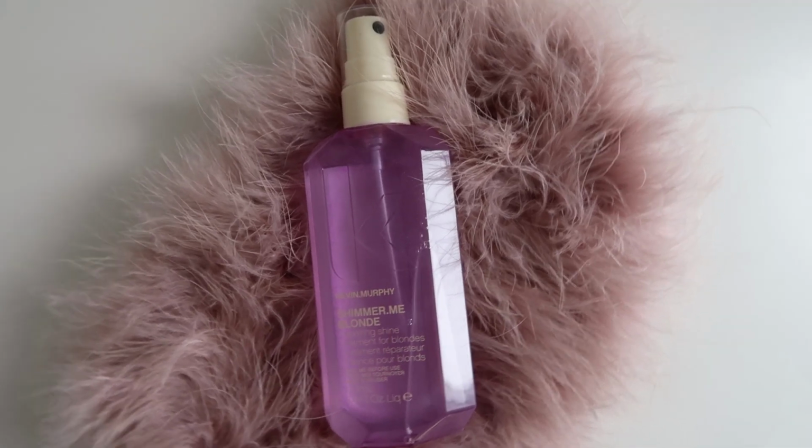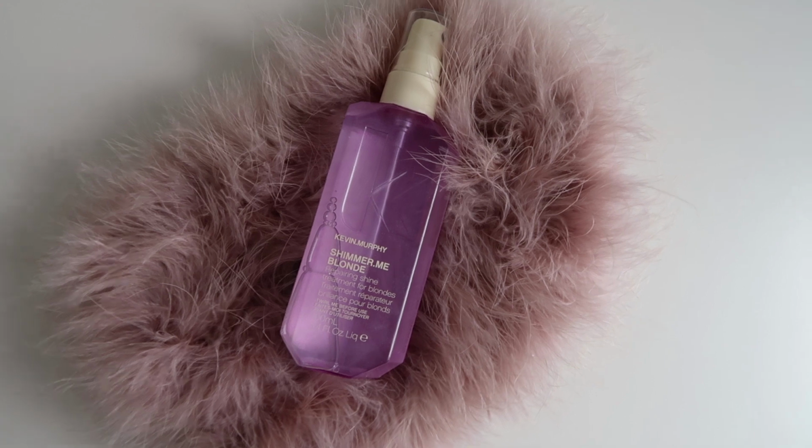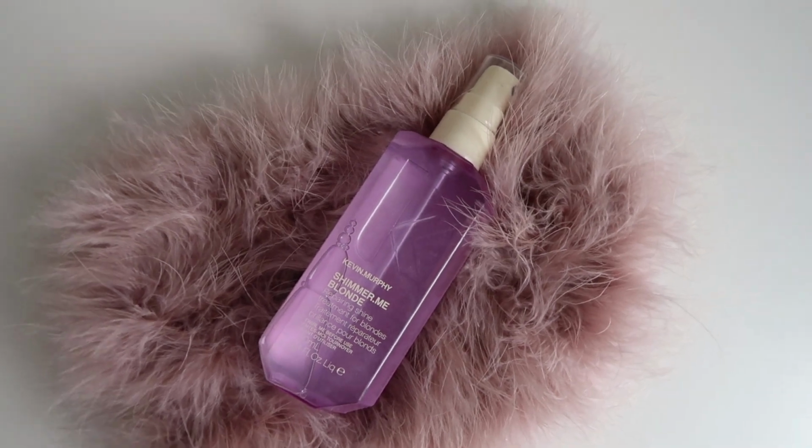Since we're on the topic of hair care, I also got this Shimmer Me Blonde Repairing Shine Treatment for Blondes by Kevin Murphy. I have used this the other day actually, and it did make my hair very soft and glossy as well. So I'm intrigued to see how this will carry on working.